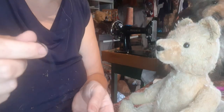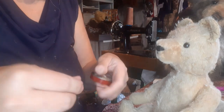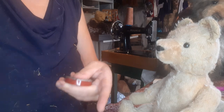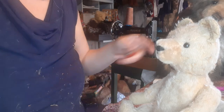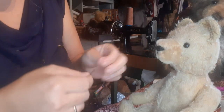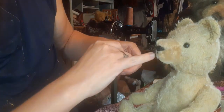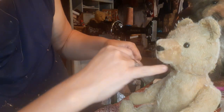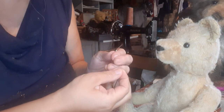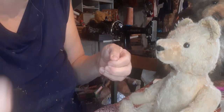So I'm just going to recreate his little mouth, and to do that I'm going to put some wax over this thread here so it just stays nice and together and nice and neat, and then we'll pop his little mouth on. I think I can actually see the shape here. I did ask Michael what mouth he'd like, but having looked at it you can actually see he did have a little triangle that went down, so he had a little frown almost, the traditional bear shaped mouth. So we'll pop that back in now.